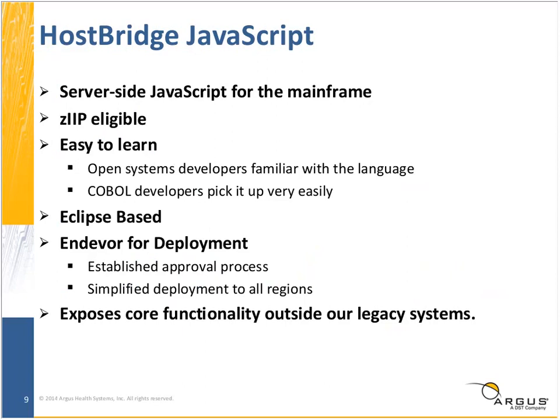After we determined our strategy, we looked at products, and HostBridge stood out to us. Because we are a mature mainframe shop, server-side JavaScript on the mainframe was really attractive, which is what HostBridge JavaScript is. It's zIIP eligible, helping reduce costs in processing. It is JavaScript, so it is easy to learn, and there's a large online community. There's a lot of documentation.